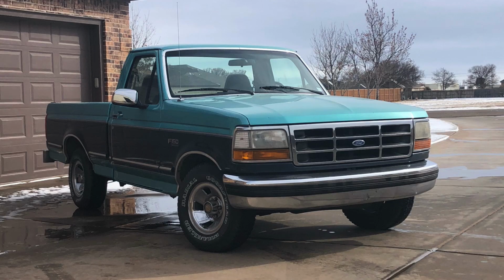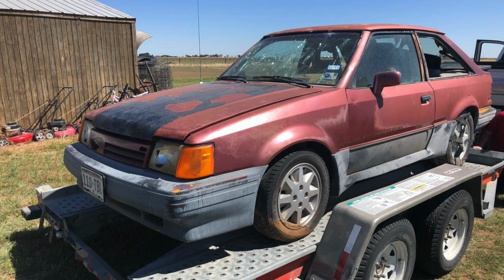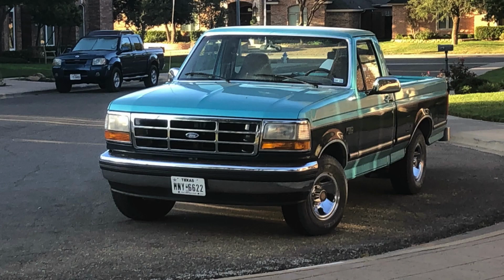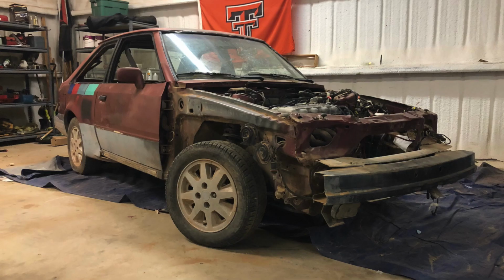Up next, we have Kayden. Here's my 1994 F-150 XLT with a 302 and my 1987 Ford Escort GT. My truck was my first car, and it has over 315,000 miles on it, and to my knowledge, they only made this color combo for a few years. My Escort is my project, as you can see from the pictures.